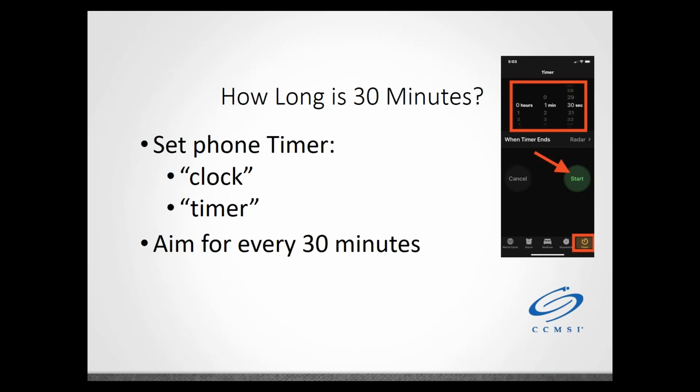So I'll give you just a second to find the feature on your phone, set it for 30 minutes, and then we'll get going again.